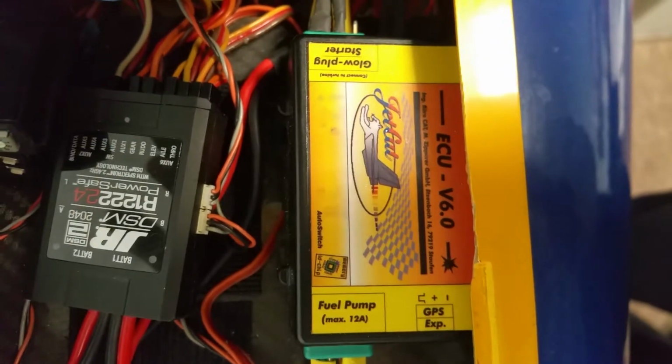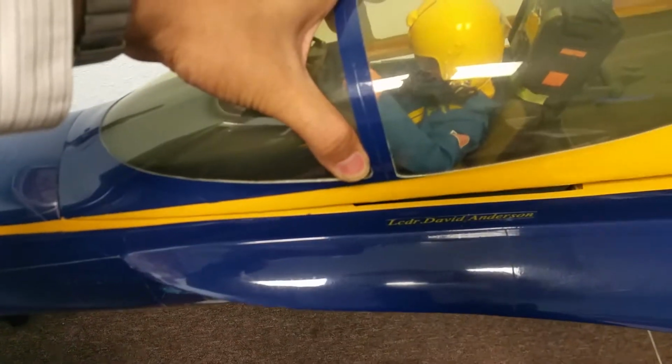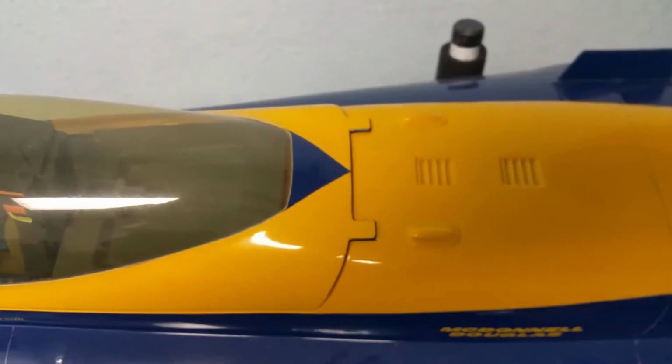I wonder if this opens. Yes, it does. All right, so there's that compartment. And now I'll go ahead and put this back on. You pull this rope back. Well done. Okay, so that's locked in.